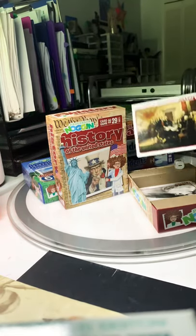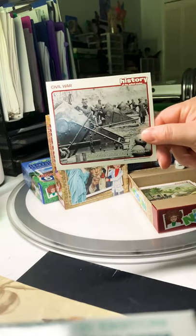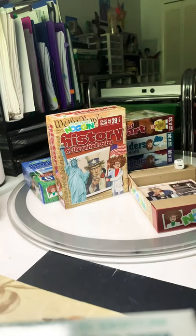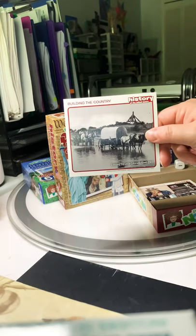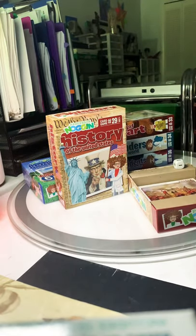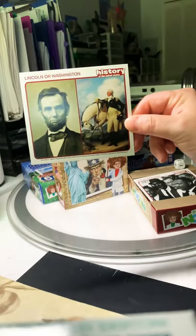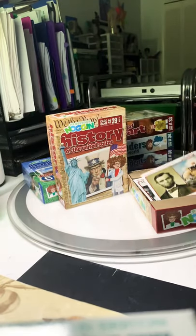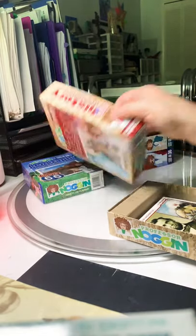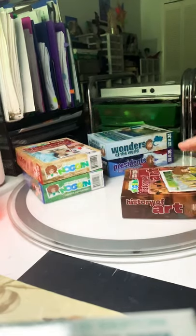Declaration of Independence, Civil War battles, Civil War, chronology of events, building the country, American Revolution, African Americans, Lincoln, or Washington. All right, so that concludes History of the United States, card game 29. All right, let's go on to History of Art.